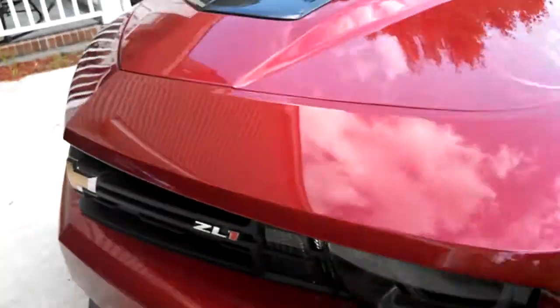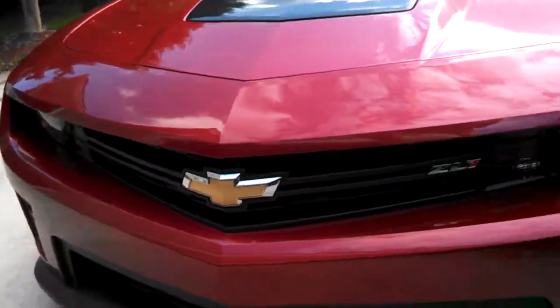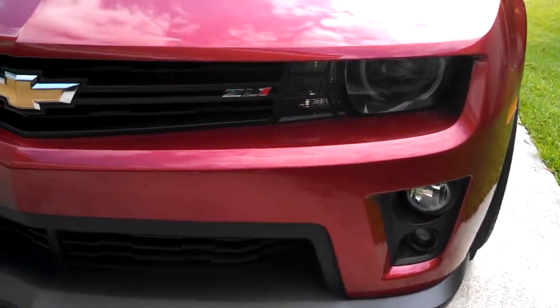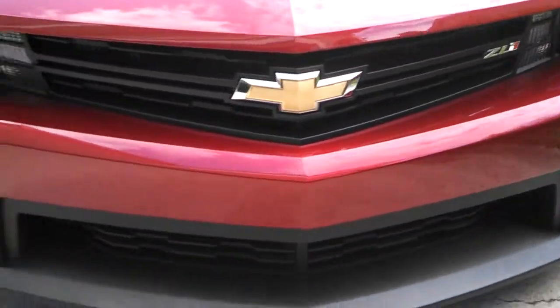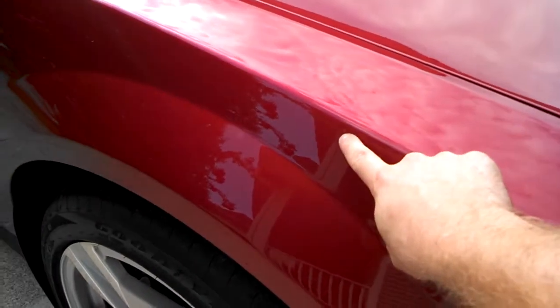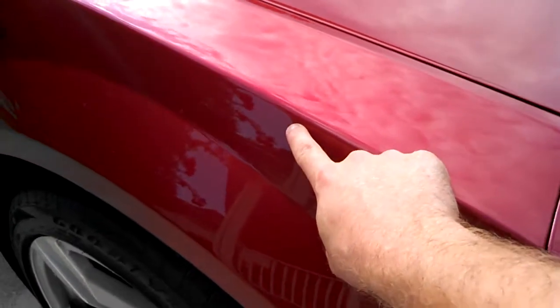The front bumper has no real any kind of road rash. It looks really, really good. The only rock chip on the vehicle would be right there. I don't know if the video will capture it.